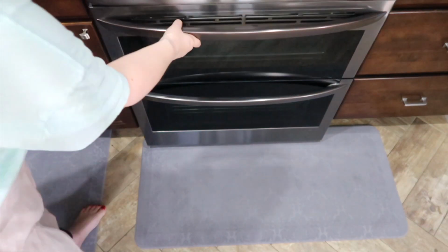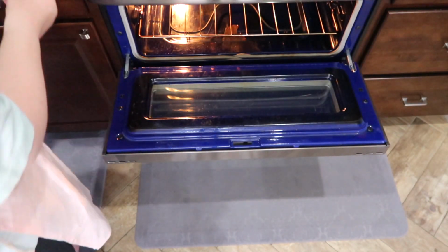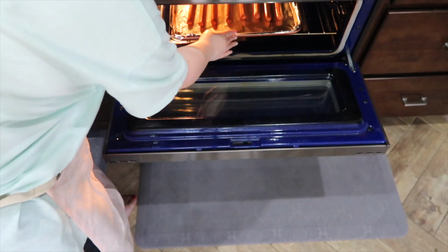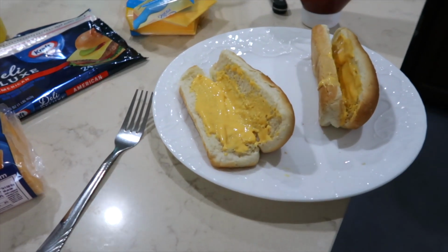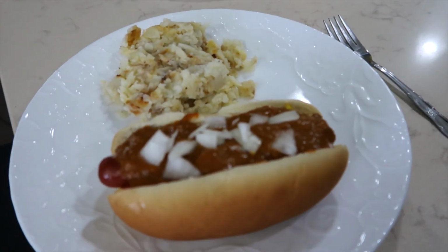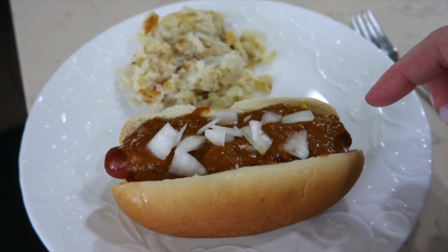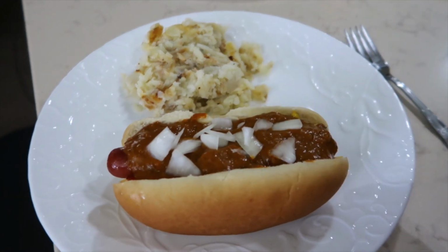I decided that I'm gonna put the hot dogs in the oven tonight. So I have it on 350 and it'll only take like 10 to 15 minutes. All right, Jason's doing his a little different. He found some Cheese Whiz and he put that on the hot dog buns first. But this is mine. I have just ketchup, mustard, Velveeta cheese, a little bit of chili and onion, and then the potatoes. But I'm debating on if I want ketchup for my potatoes tonight.